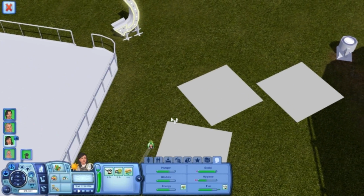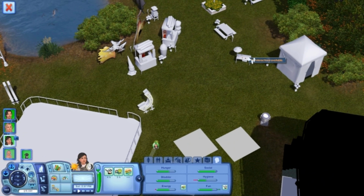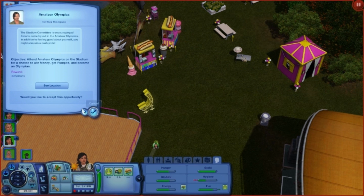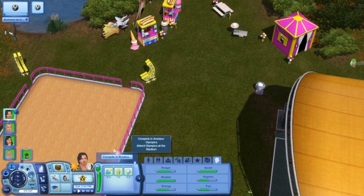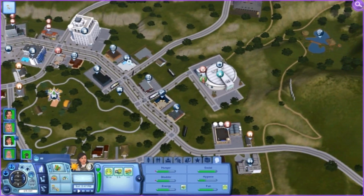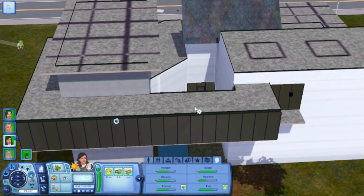No. Where is it? Go tend your baked goods. Because people are gonna steal them. Attend amateur Olympics on the stadium. Sure. Cool. We'll do that after work today. And I totally forgot that I wanted Violet to be a little dancer. Or not Violet, Vanessa.